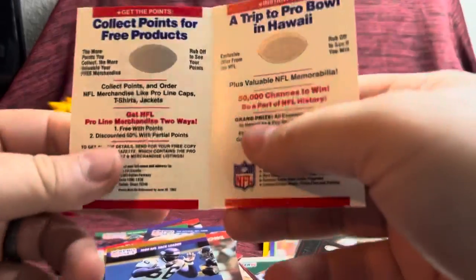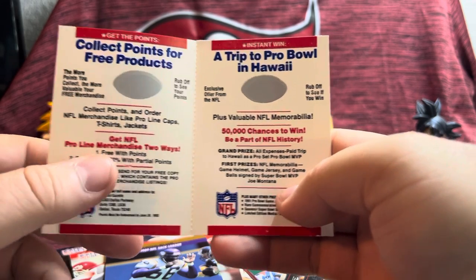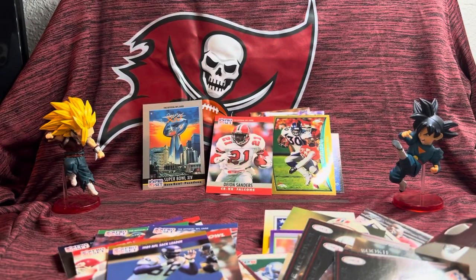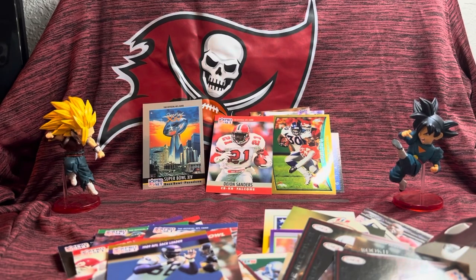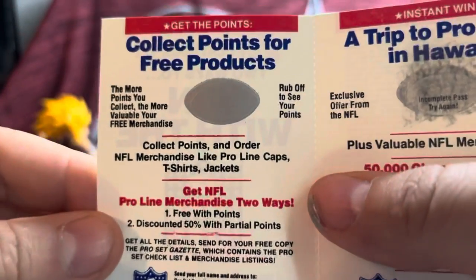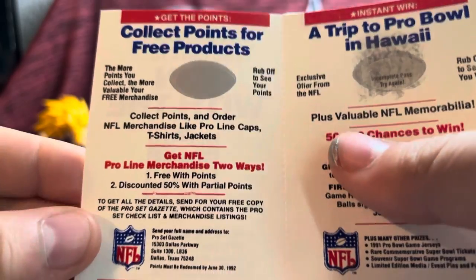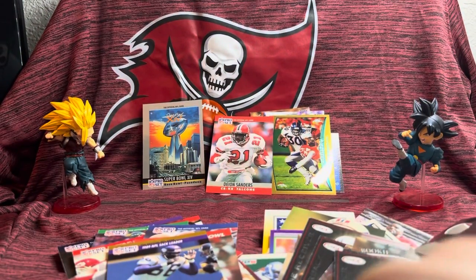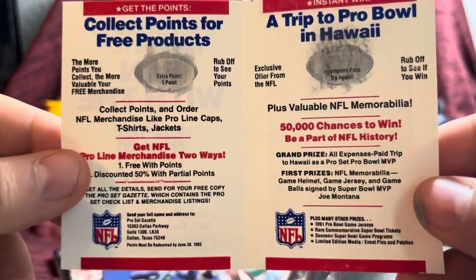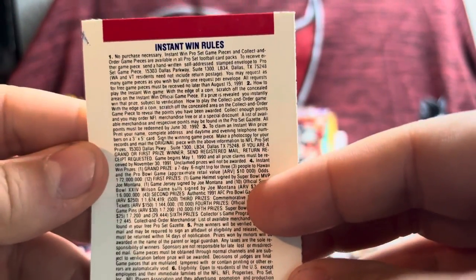All right, let's see if we won this trip. So, get the points. Instant win trip. So, I'm going to do the Hawaii Pro Bowl trip. And if we win this thing, oh my God, that'd be so hilarious. All right, let's see here. It says try again. We had an incomplete pass. All right, so let's see. The more points you collect, the more valuable your free merchandise. Rub off to see what we get here. Free points. Don't know anything about how many points that is. We got one point. 50,000 chances to win. Be a part of NFL history. Man, that's cool. That is pretty cool.